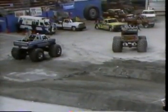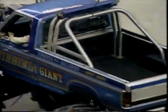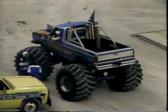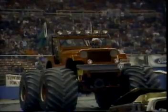$100,000 Corvette, Flame Red Hot Stuff there on the right. The Virginia Giant out of Winchester, Virginia. There's a good shot at him. No expense was spared on that truck, and the way it handles and the way it stays together, you can tell he built a mean truck.